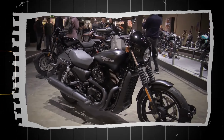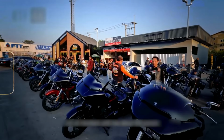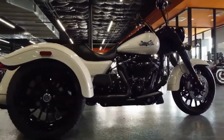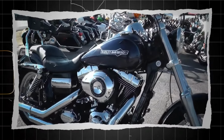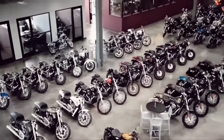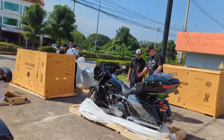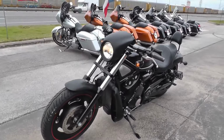If you've ever pulled off the highway shaking your hands, if your mirrors blur more than your memories, you already know this truth. Harley's identity lives in that vibration, the deep mechanical pulse that no other brand dares to imitate. But that signature feel is also its curse. The stronger it vibrates, the more you pay in pain, chiropractors, and endurance. Harley tried to tame it, but complete silence would mean losing its soul.